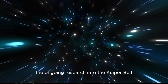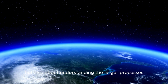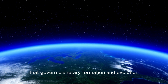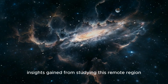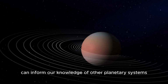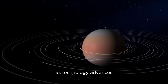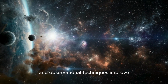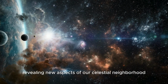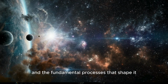The ongoing research into the Kuiper Belt is not only about uncovering the secrets of our solar system but also about understanding the larger processes that govern planetary formation and evolution. Insights gained from studying this remote region can inform our knowledge of other planetary systems and contribute to the search for extraterrestrial life. As technology advances and observational techniques improve, the mysteries of the Kuiper Belt will continue to unfold, revealing new aspects of our celestial neighborhood and the fundamental processes that shape it.